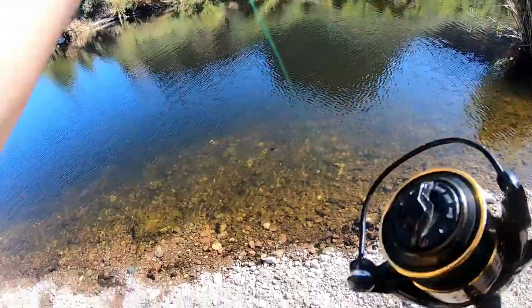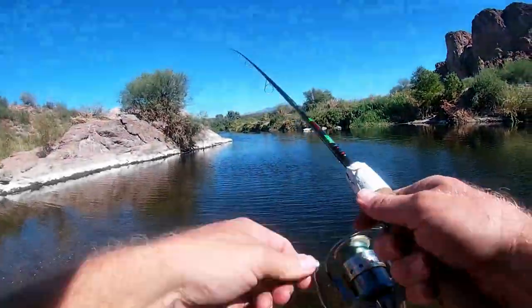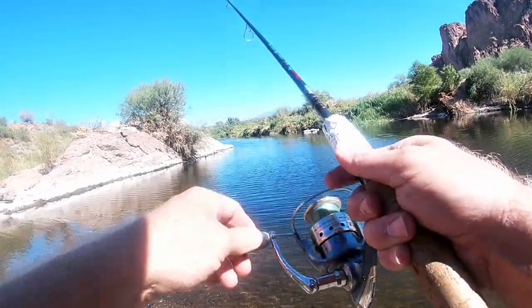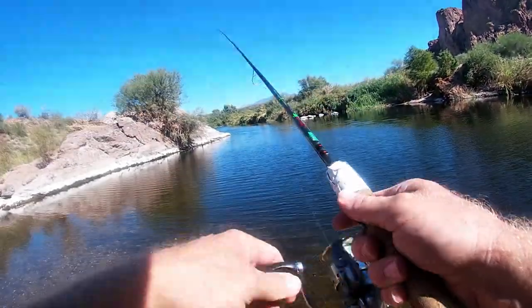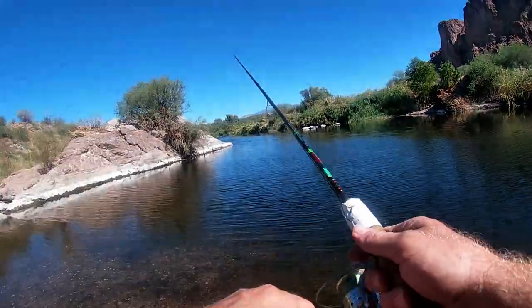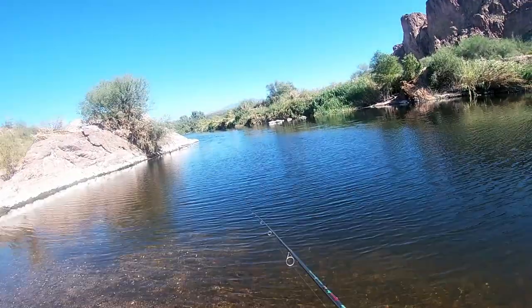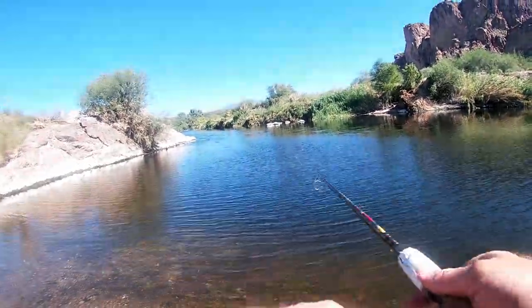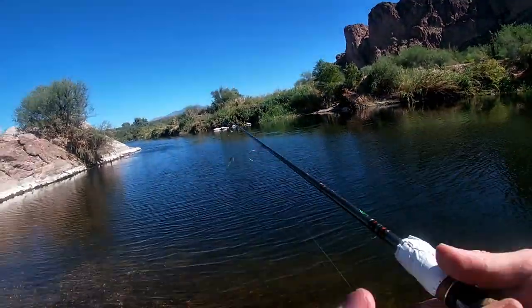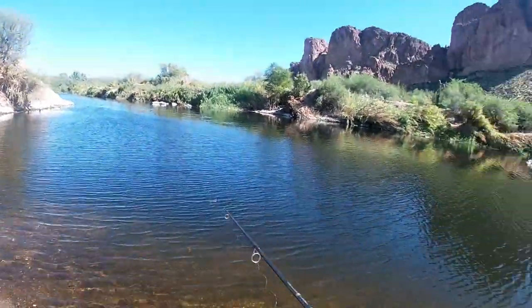All right, guys. Well, I'm gonna take a quick break and retie. Jump over to the geezer cam. All right, guys. We're here on the Salt River, below the dam of Saguaro Lake, where we were just fishing in Saguaro Lake. I had to take a little break, and we ended up here. So we're gonna try this out.